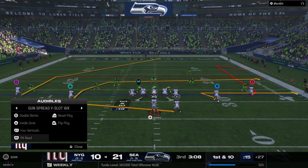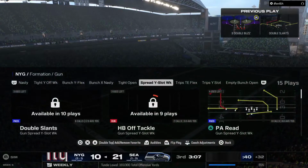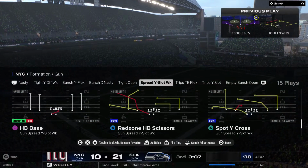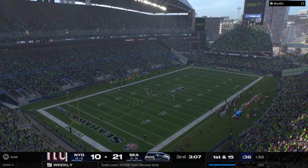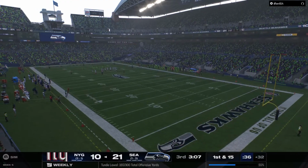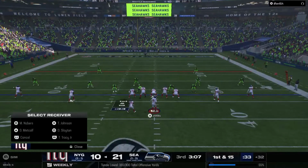Now here's a whistle as flags come in. And we'll check out the call. Now, the offense knew it. They were already starting to walk back as that one is accepted. The false start backs him up 5, 1st and 15.